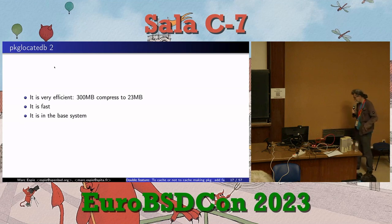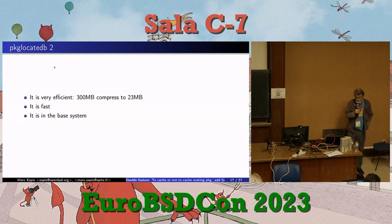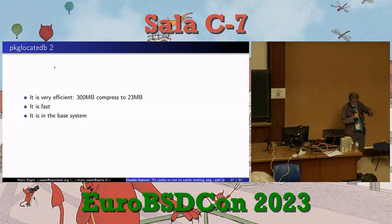I've done some measurements at the time. We had 300 megabytes of package locate information compressed to only 23 megabytes. And it runs reasonably fast. There are some alternate algorithms for locate which are much faster, as I found out in Dublin very recently. But it's good enough for us. And it is part of the base system, so I don't have to clamor to get some other stuff inside OpenBSD. You know, your Serbian is full, blah, yada, yada. Well, if you're not an OpenBSD developer, you haven't heard Theo say that, but there is a very definitive tendency of saying, no, we won't put anything else in the base system.